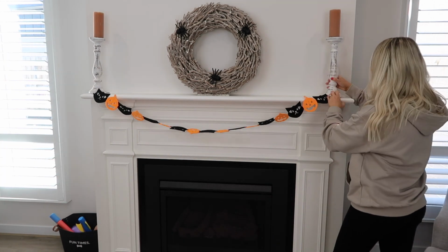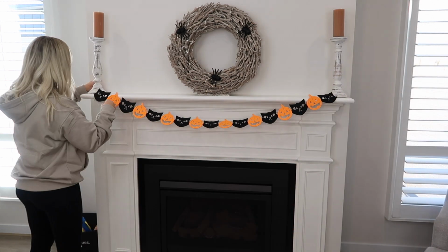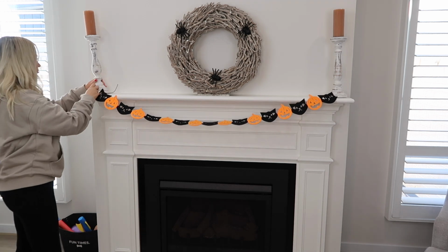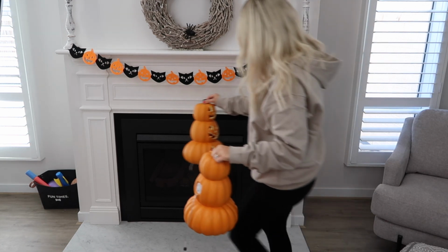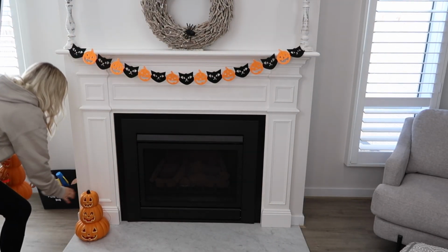Oh my gosh, this garland did not want to cooperate at all. Plus, I forgot to grab more command strips down at the shops, so I had to do the old stick it under the candle trick until I could get down to the shops to grab some more. But in the end, we got there. It was just a little bit of a nightmare for a moment there.